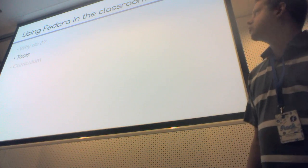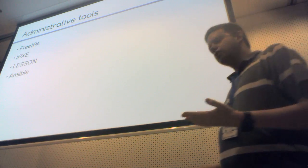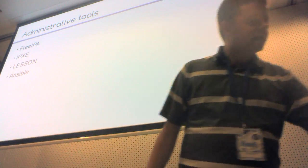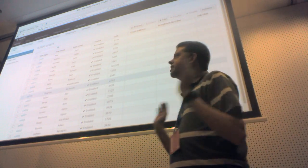So what are some of the tools we use? There are actually more than these, but I want to look at the four main tools here. Three of them you will have heard of. The first tool we use is FreeIPA, and it has been a major blessing for us. By the way, these are not real usernames and not real names, so it's all been properly sanitized.